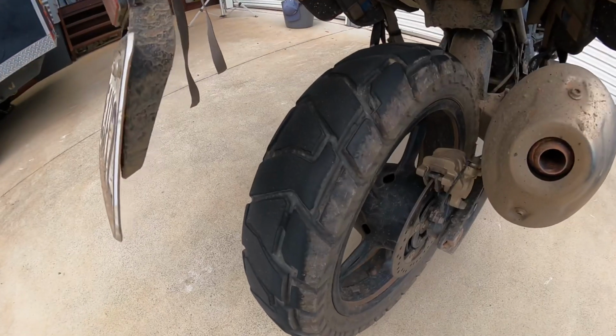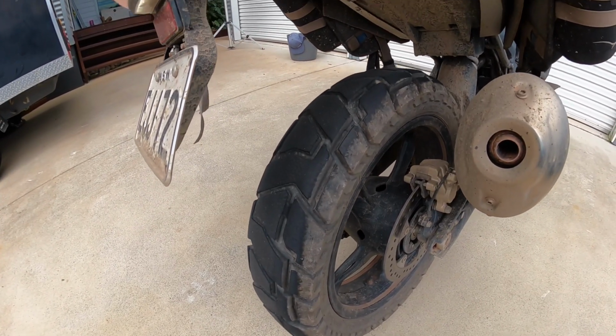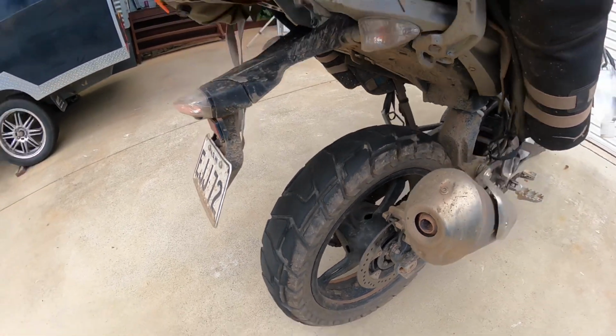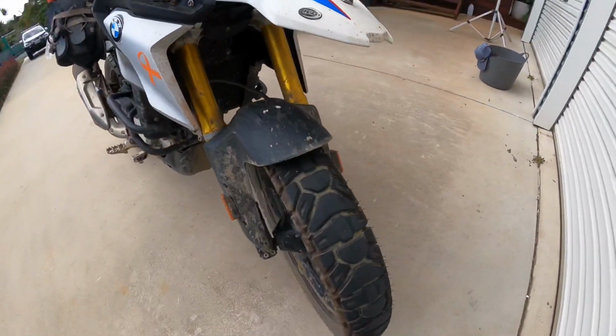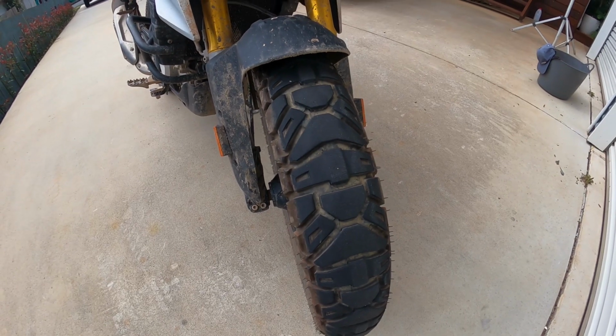If you have a look at these Dunlop Trail Max Missions, I can't rate them anymore. They are a magnificent tyre for a 50/50 tyre. If you have a look at the front, I've got the measurements and everything. They're barely worn, 50% after 21,000.